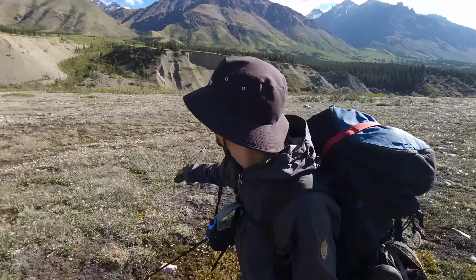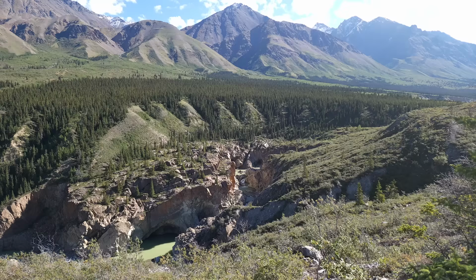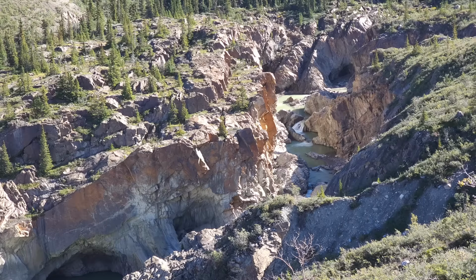So this morning I'll hike about 10 kilometers north up this valley. I think a lot of people choose to stay up on top of the riverbank, but I feel like there's a lot of up and downs through there and the ground is all spongy. So I'm gonna choose the river bed. Feels like a good choice.